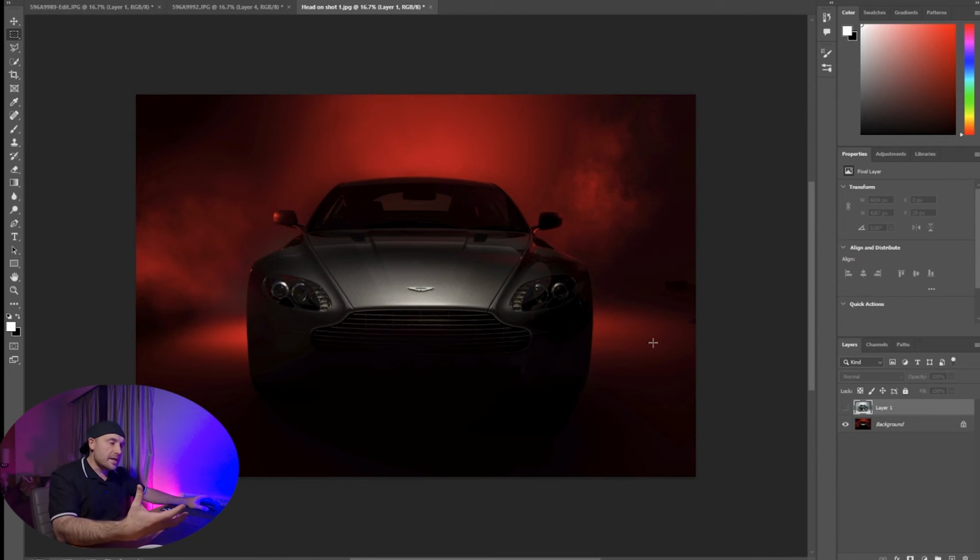I think the car looks menacing. I think that it really highlights what this car looks like from the front, especially in that when it's coming up behind you in your rear view mirror type vibe. And obviously the red adds to that menacing, evil look. So I was really happy with how this one came out as well.